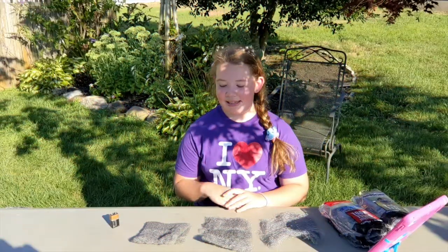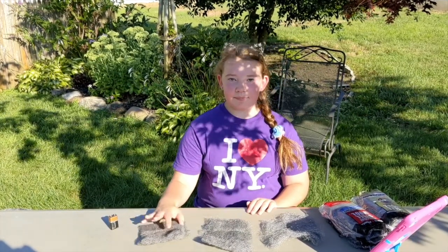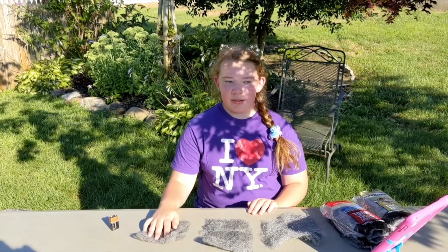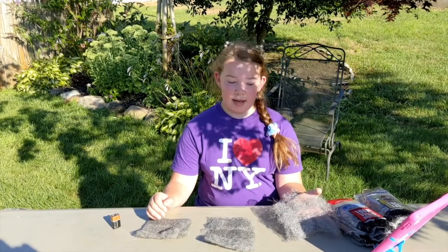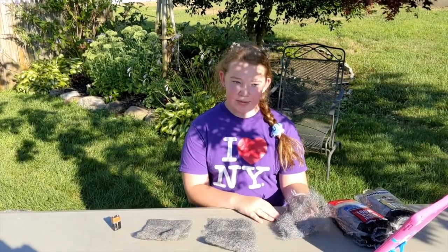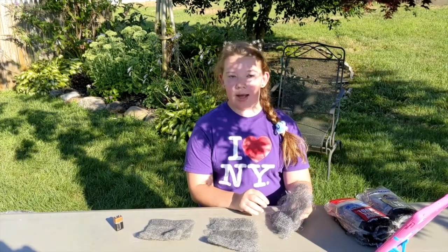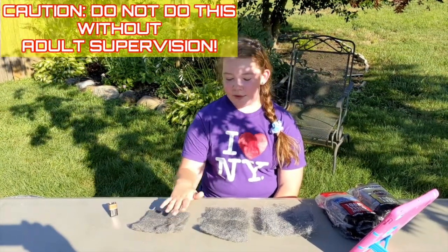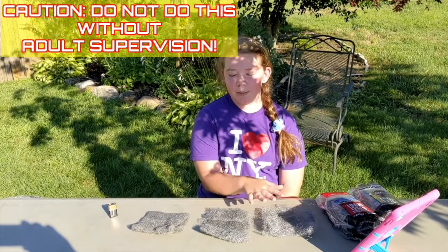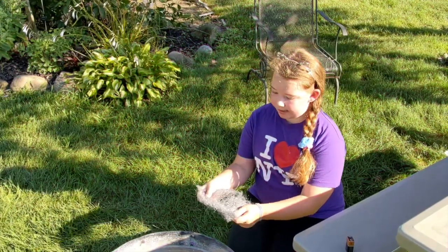The hypothesis is that the thinner steel wool, which is this one, will light on fire faster than the thicker steel wool because the thicker steel wool has more resistance and will not light on fire as quick. In this experiment, I will touch a 9-volt battery to each of the different thicknesses of steel wool and observe which one lights on fire the quickest. I'm going to start with the thickest steel wool to see what happens.